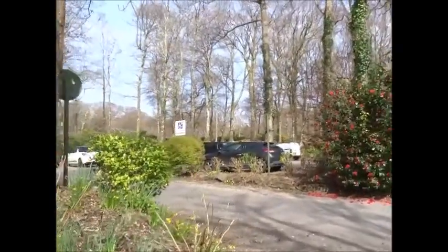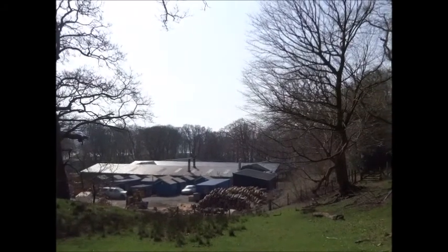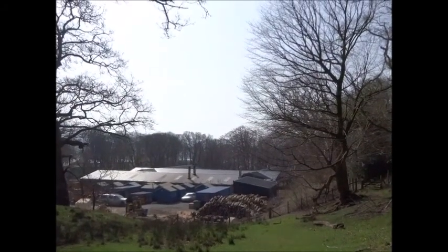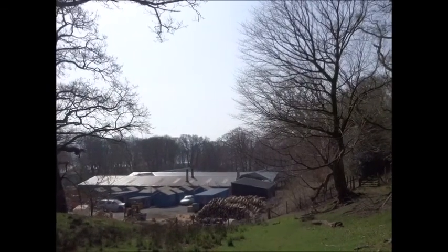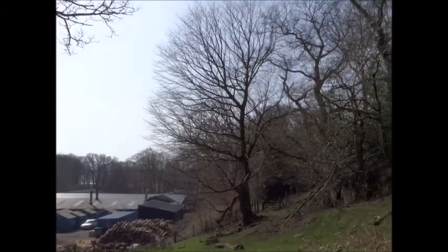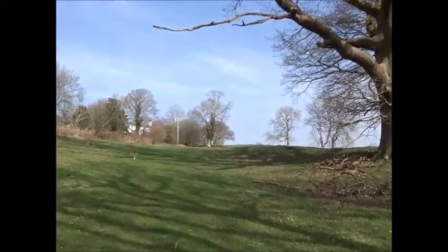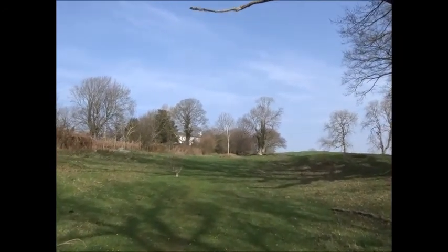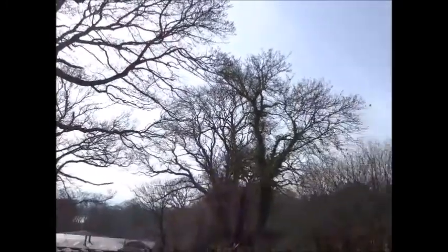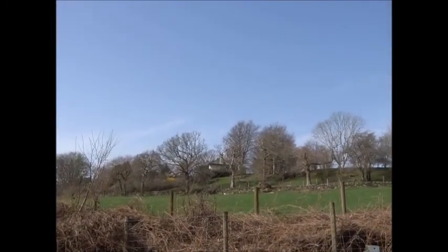Okay, so they certainly did a lot of, well, kind of prefabricated buildings there. There's a dead tree there. Maybe that's going to be next for the chopping block. Believe it or not, I haven't been on this particular little section of footpath before.